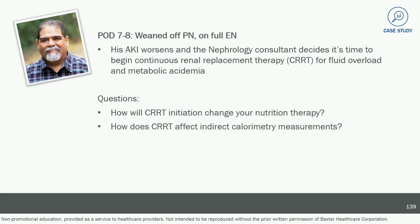vitamin C. We recently changed our protocol at our institution, and we no longer provide Nephrovite, which is designed for our maintenance dialysis patients. So we use a multivitamin with minerals. So what would you do?